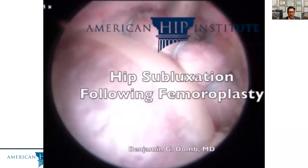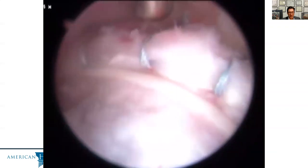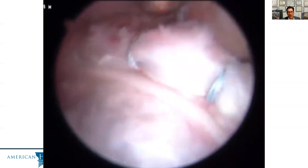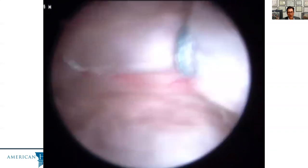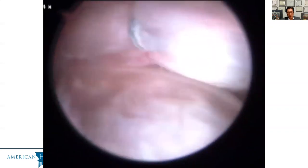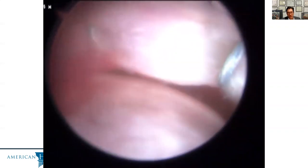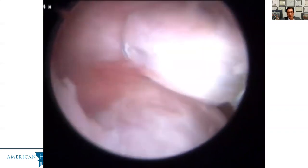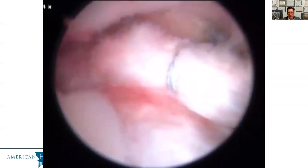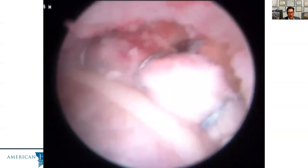Here's a live example of this where you'll actually see the hip sublux following an over-resected femoroplasty. The labrum's good. It's got a good seal against the femoral head on the articular cartilage. But when you flex the hip, watch what happens. Poof, there the seal is broken. You saw the egress of fluid, and suddenly you see the hip actually sublux as the seal is broken. So this happens in real life when that seal is broken.